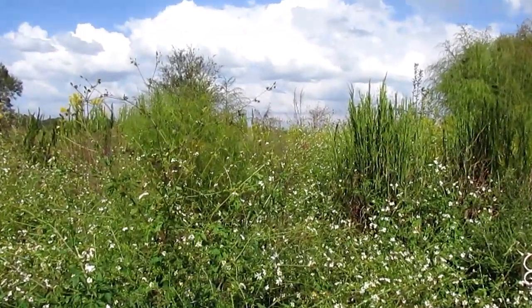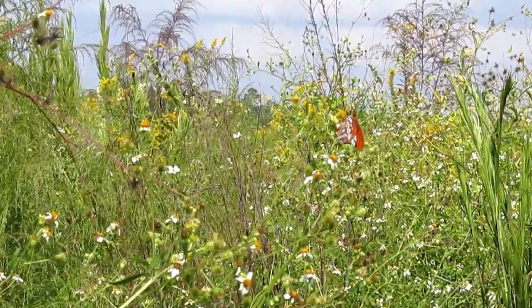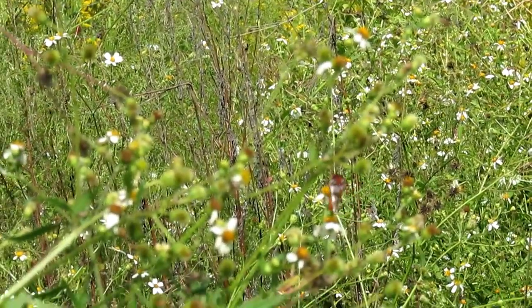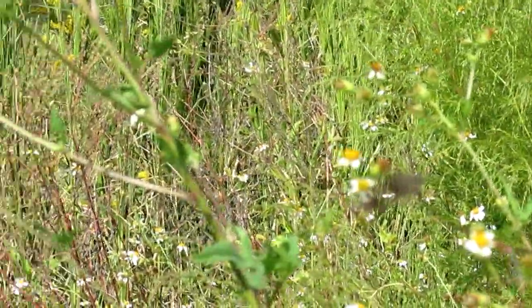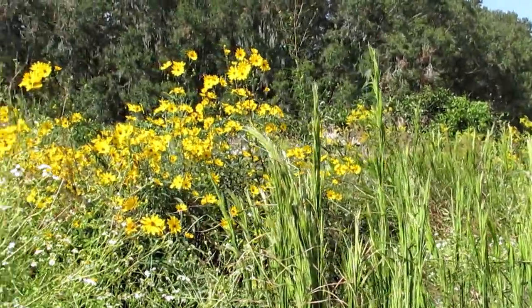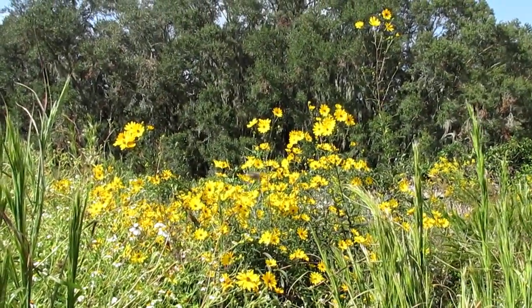So really what is of no use for us, just a weedy old mess, has become a food source for all kinds of beneficial insects. Butterflies, bees, dragonflies, all kinds of moths, and birds. So in the midst of all the chaos, we'll enjoy the beauty of the October daisies for now.